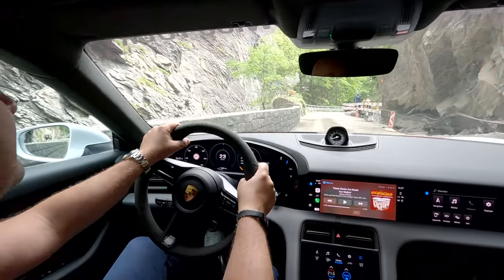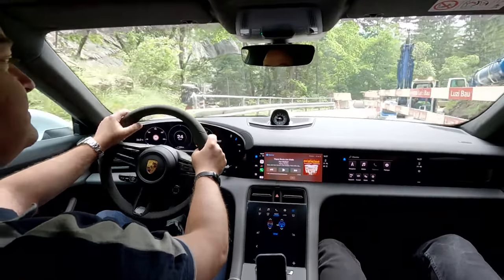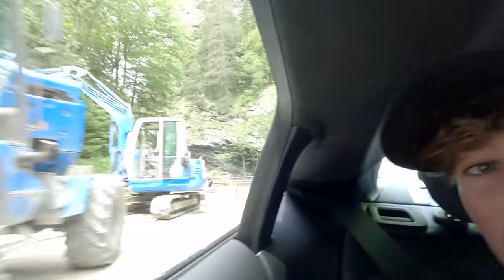Whoa, that's crazy. Not bad at all. The autonomy has just gone up 0.2. Easy peasy. Look guys, it's kind of over now, but we were literally basically off-roading in the Taycan. When you go around an entire country, at some point you're going to end up on some pretty sketchy roads or roadworks.